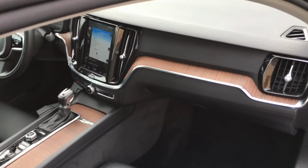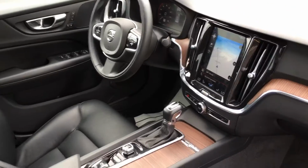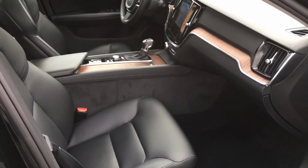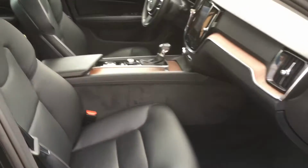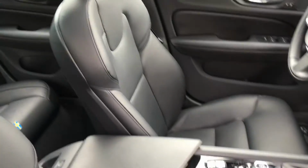So again, a 2020, nothing really to talk about condition-wise. Interior is the same way. See the wood interior trim in here. Navigation is active. So seats are in nice shape. Again, only 12,000 miles on it, so even on the bolsters and stuff, no real wear to talk about on either side.